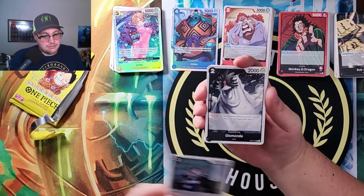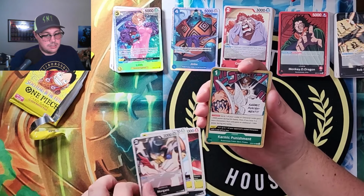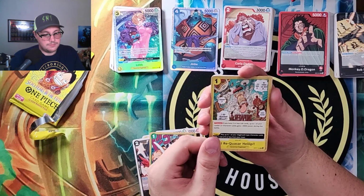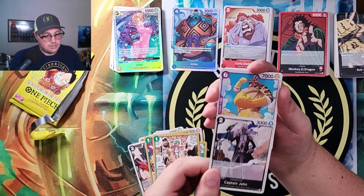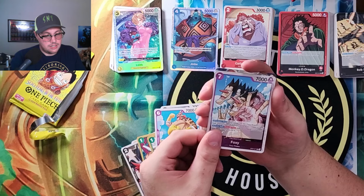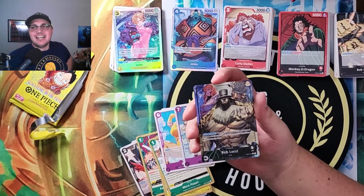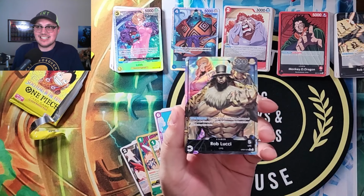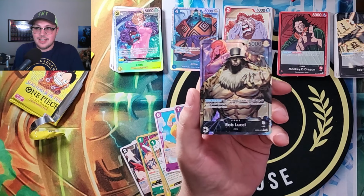All right, we got a Baskerville, a Gizmonda, an Usopp, Tony Chopper, Morgans, a Tarmic Punishment, Iriquaza Help, Vegapunk, that's his name, Vegapunk, more Pizza, Captain John, Big Bun, we got a Foxy, and our last card is, oh my god, it's an alt art Rob Lucci. That is what I am talking about. Holy crap. I mean, just speak it into existence, why don't I, right?